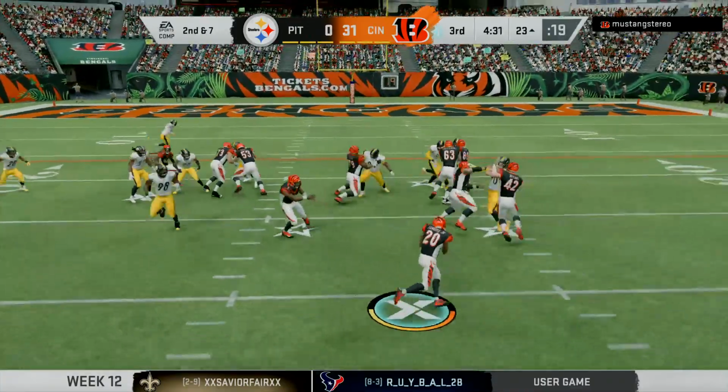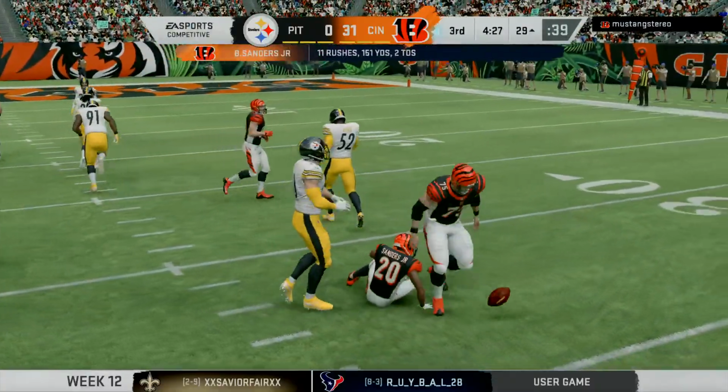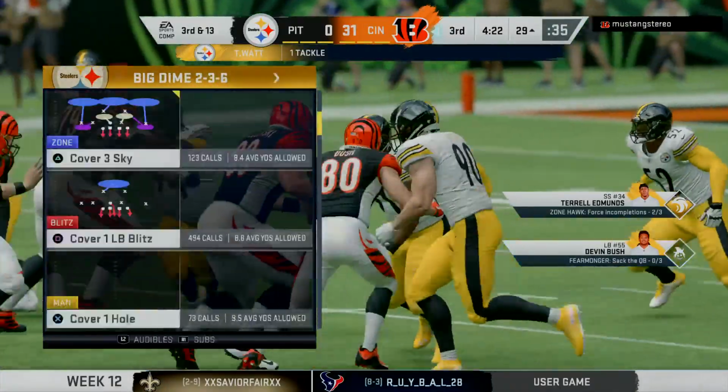Now they'll run it on the toss. They're going to snuff this play out behind the line. We have not seen that much today. They call that a loss of 6 yards. And it's 3rd down now.